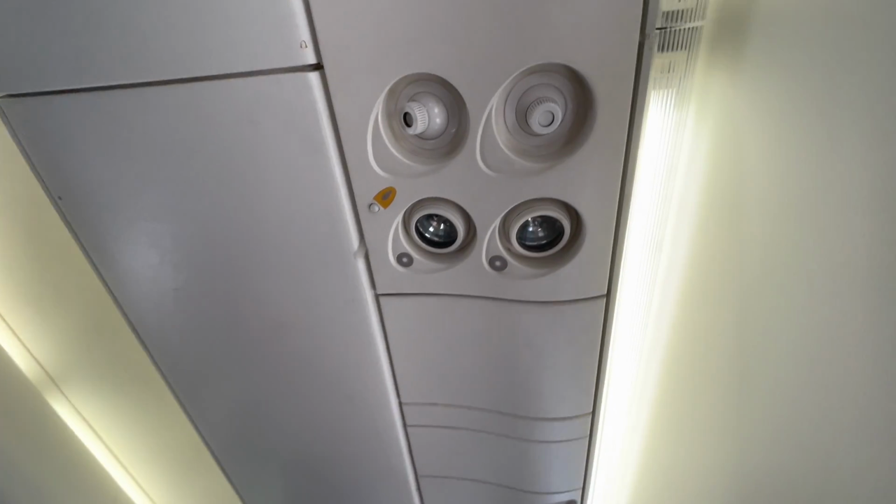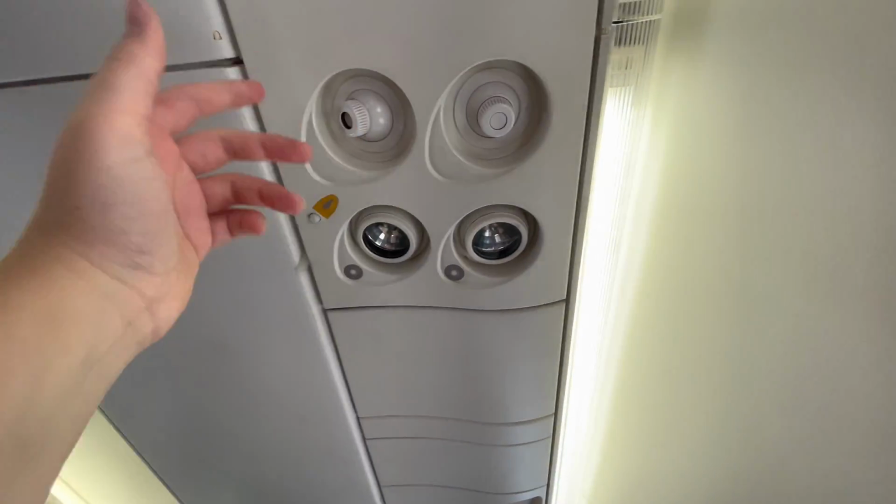And then obviously you have your cooler and everything up here, which is much appreciated when you're flying to a warm place like Coffs Harbour.